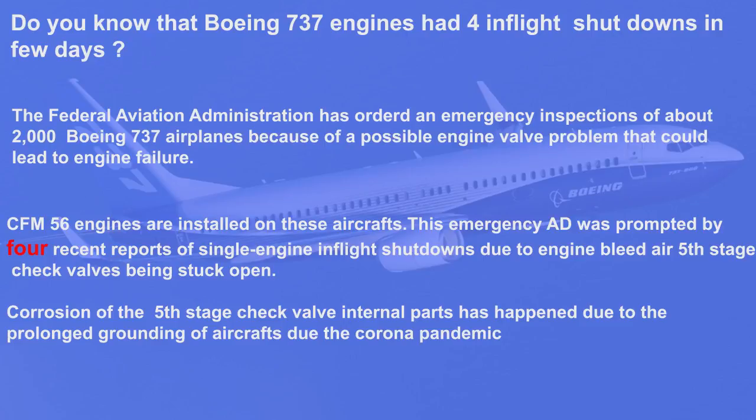Do you know that Boeing 737 engines had 4 in-flight shutdowns in a few days? The Federal Aviation Administration has ordered an emergency inspection of about 2,000 Boeing 737 aeroplanes because of a possible engine valve problem that could lead to an engine failure. CFM engines are installed on these aircraft. This emergency AD was prompted by 4 recent reports of single-engine in-flight shutdowns due to the engine bleed air fifth stage check valve being stuck open.